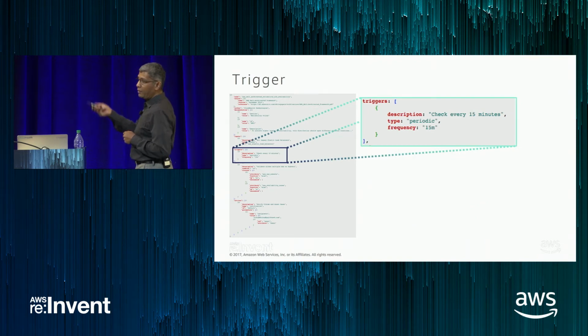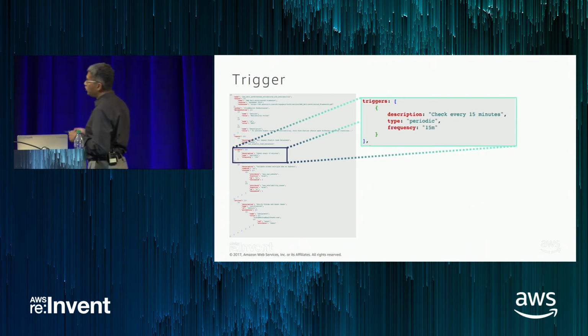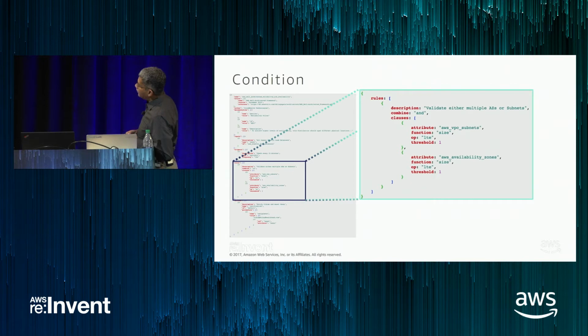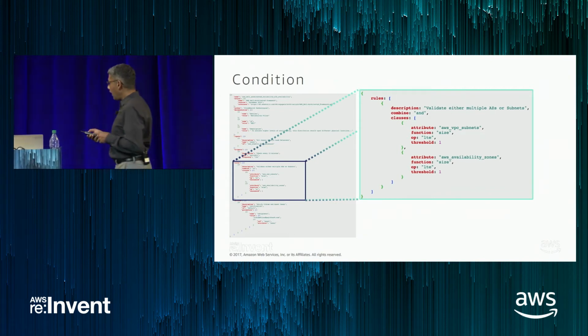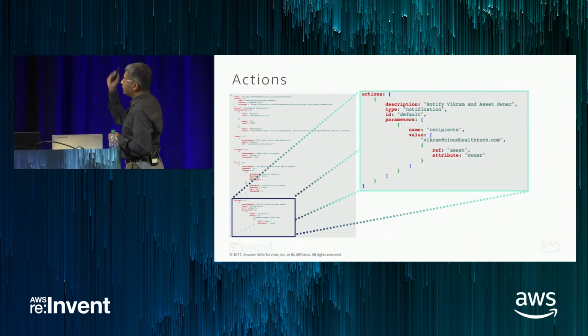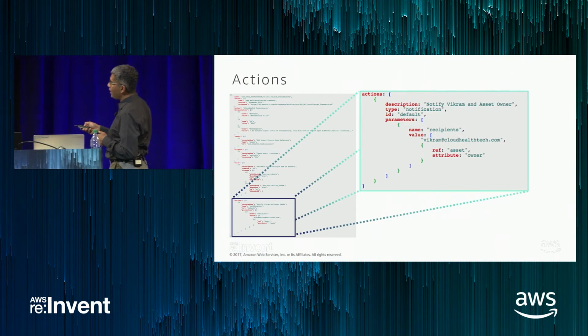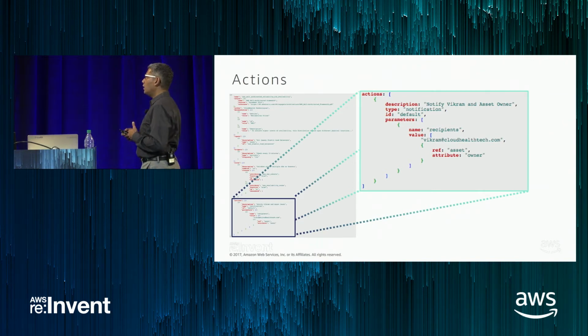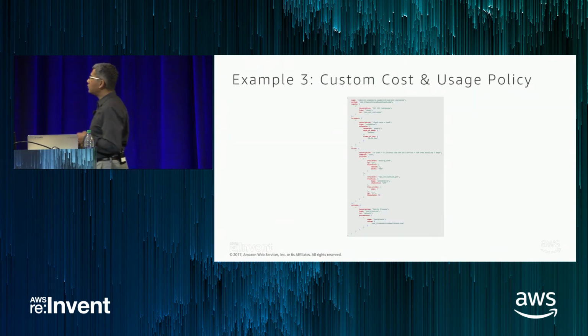The trigger is check every 15 minutes. I could very well have said check whenever an ELB changes, but it's just a demo. The rule is to make sure that it has either multiple AZs or multiple VPC subnets. That's the rule that makes sure the resources connected to this ELB are distributed geographically. The action here is to notify me and the asset owner. This one is a hard-coded name, and this one is a reference to the owner of the asset. So it correctly routes to both. If you want to send this notification to a central governance team and the owner of the assets, it's easy to do.